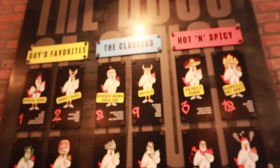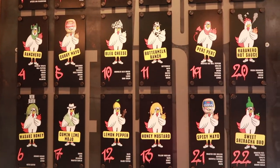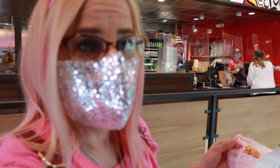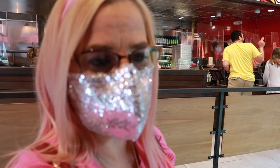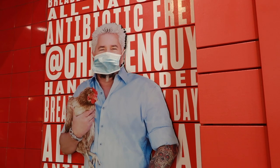So I decided to come to the Chicken Guy for lunch today. I've never been here. I think I'm going to get a salad. I'm not really very sure how this works. It looks like they have a bunch of different sauces. Here's the sauce wall. He's got Guy's favorites, the classic, hot and spicy, and then it has all of the sauces listed below by number. So I see they have a wasabi honey sauce. It has ground wasabi, honey, and lemon. So I might try that. I don't know. We'll see. There he is, the guy himself.